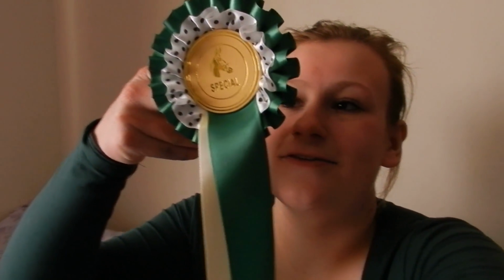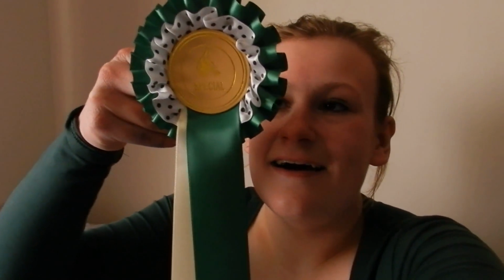But yeah, so I had a really good day, and also Steph at the end, she gave me a rosette for Star because obviously he couldn't be in it with his laminitis. So this is just his little special rosette. But yeah, so we all had a really good day.